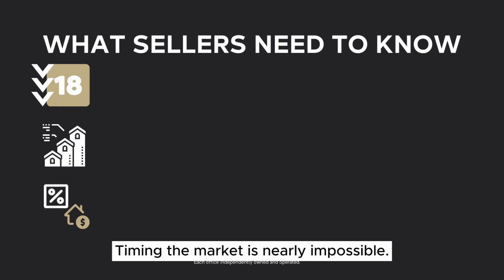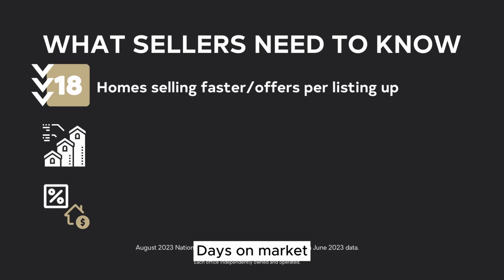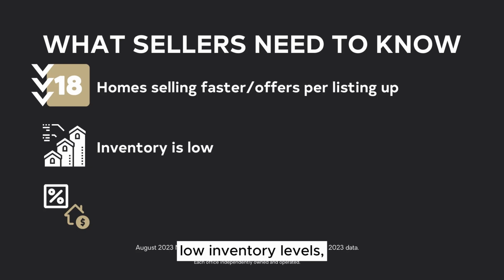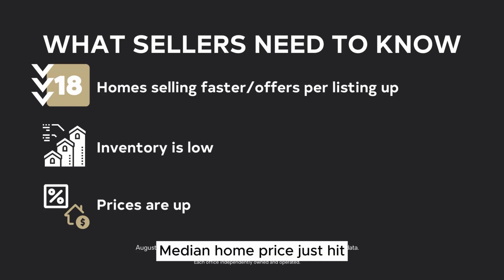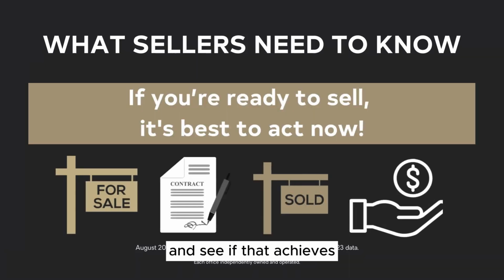Sellers. Timing the market is nearly impossible. The best we can do is read and react to the data available. Days on market is down to just 18 days, which means homes are selling faster. With the continued low inventory levels, well-positioned listings with a great mix of price and condition sell quickly. Prices are up. Median home price just hit the second highest level on record. Have your realtor run the numbers based on the market and see if that achieves your financial goals. It's best to act now if you're ready to sell.